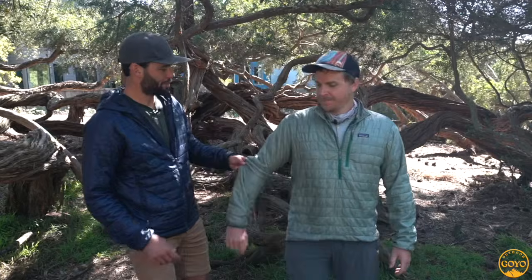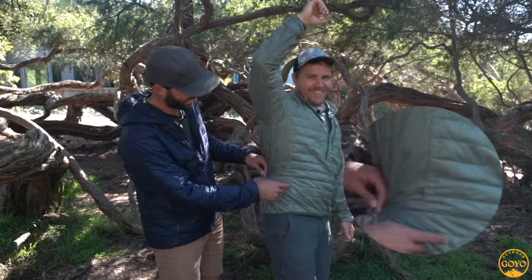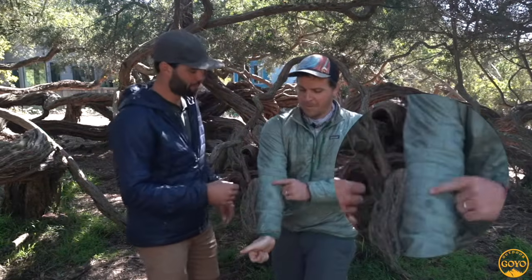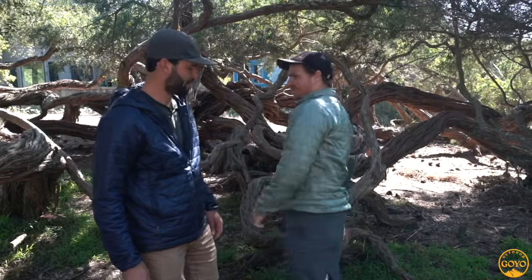And let's look at some of your patches. You can keep this thing going. Nick has patches all over his jacket to keep this thing alive. They have over time double reinforced these seams, but you can see that Nick's just kept it alive. Just really keep those patches handy. Not that you need them all that often, because this jacket has been run extremely hard. Extremely hard. And Patagonia is all about that.